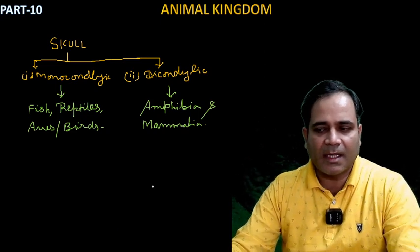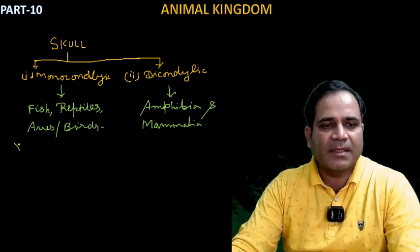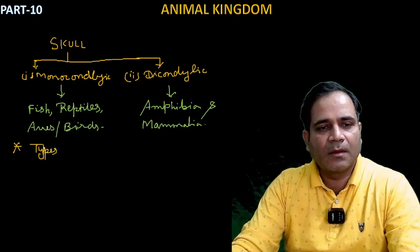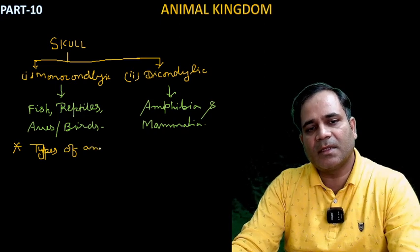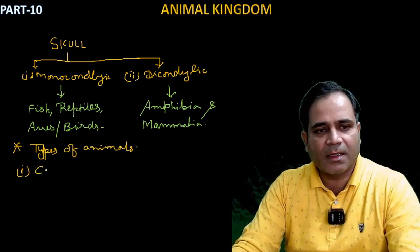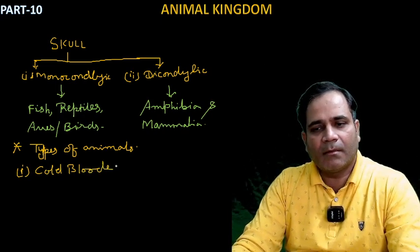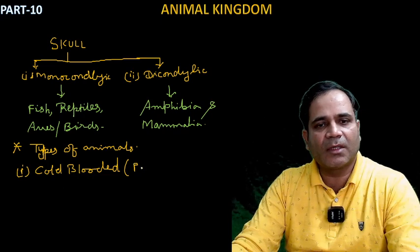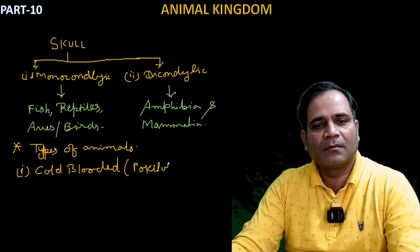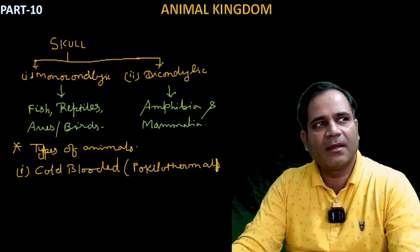So now, if this is clear, here I'm going to divide the types of animals. If anybody asks you the types of animals, see, one is cold blooded, that is also known as poikilothermal. So if I am saying poikilothermal, this one is cold blooded. What I'm saying here? Poikilothermal.